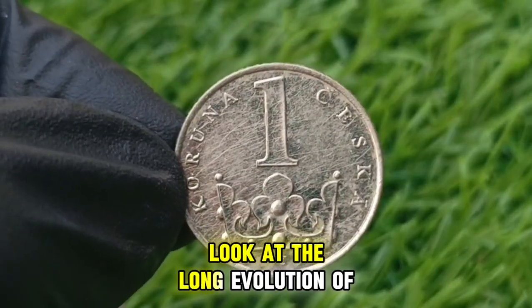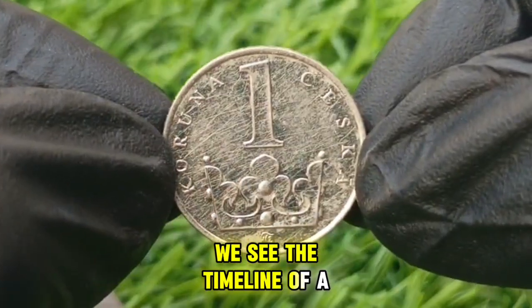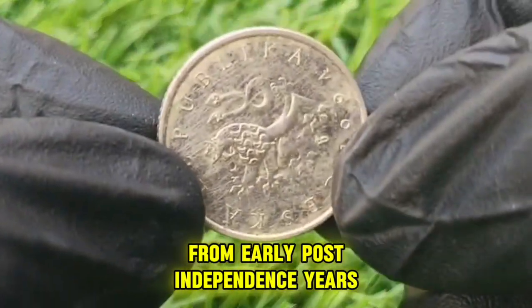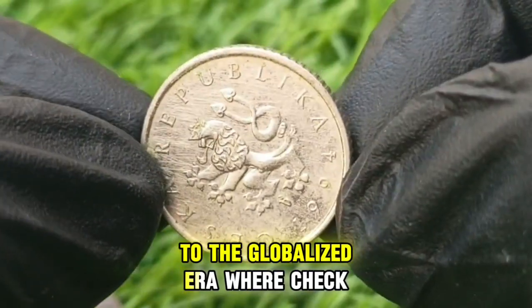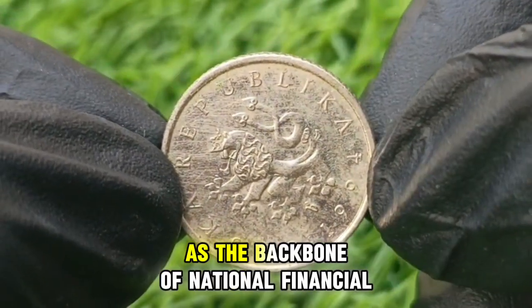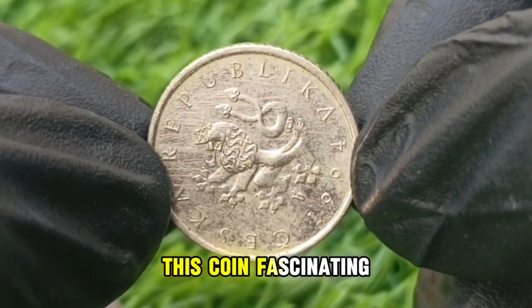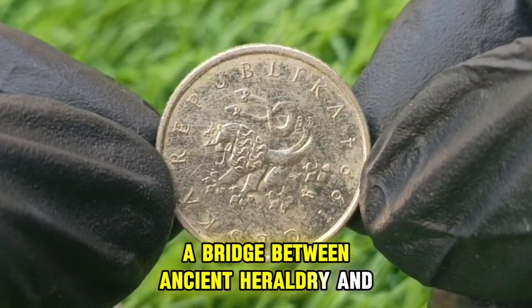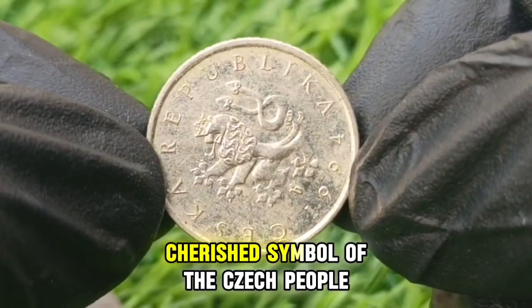And as we look at the long evolution of this coin, we see more than just metal. We see the timeline of a country's transformation, from early post-independence years full of economic adjustments, to periods of modernization, to the globalized era where Czech currency stands strong as the backbone of national financial identity. And this is precisely what makes this coin fascinating. It is a window into history, a bridge between ancient heraldry and modern democracy, a tool of trade, a piece of art, and a cherished symbol of the Czech people.